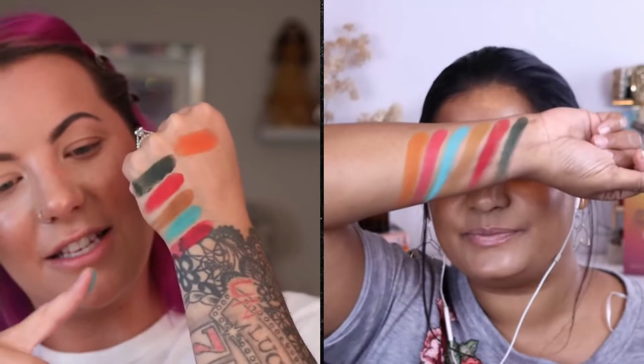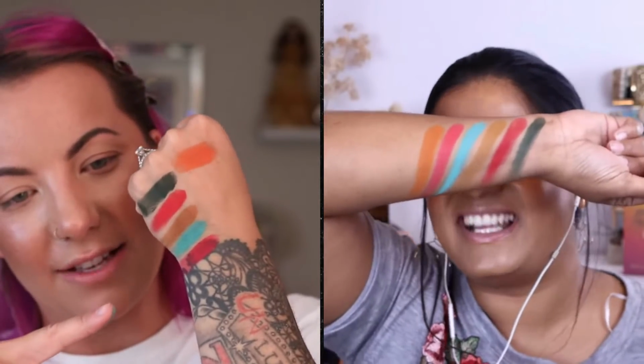So see, this is the downfall of having tattoos as a makeup junkie. Well, I think you could probably swatch it over your tattoos because they feel really pigmented. Not that you should do that right now. Yeah, we can test it. I probably would, but it kind of distracts you from what the shade actually looks like. Yeah, you could go on your hand.